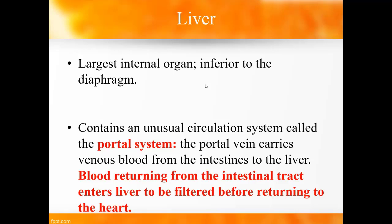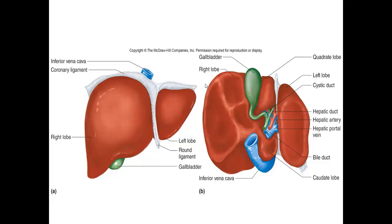So all of the blood that is leaving your intestines through the venous system going back to the heart doesn't go to the heart directly. It goes to the liver first to be filtered one more time. And then from there it goes on back to the heart. So that's what the portal system is. It is another way to filter blood coming from the intestines. So here we have various images of the liver.